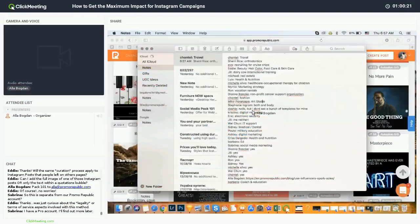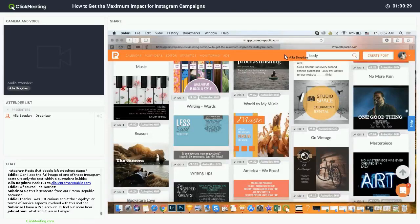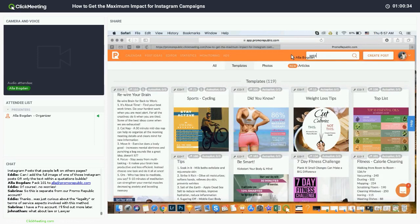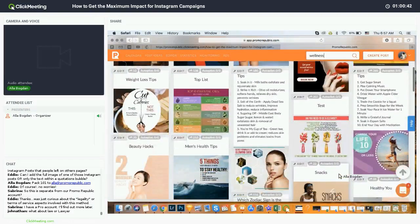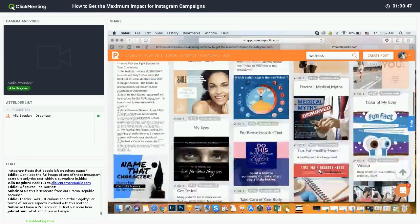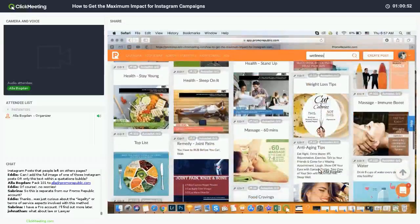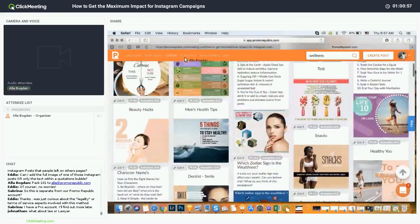Now, the next one: bath and body. Let's see what we have for body. Probably it's more wellness, I think. So we have special tips, glowing skin, beauty hacks, healthy you for better health, get tested, family, sleep on it, massage, natural beauty. Okay, there we are.